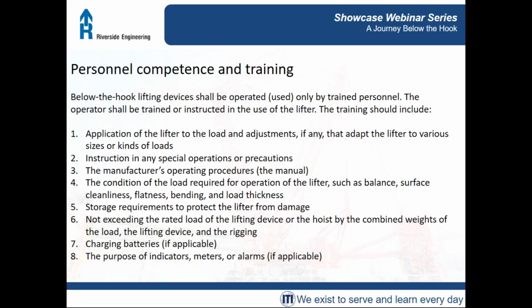You've got to know you're not supposed to exceed the rated load of the device or the hoist by the combined weights of the load, the lifting device, and the rigging. Everything below that crane hook counts. You have to know how to charge the batteries if it has batteries, and what the meters, alarms, bells, and whistles mean.